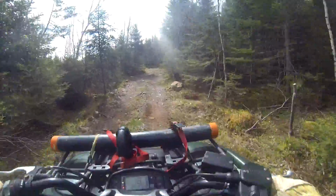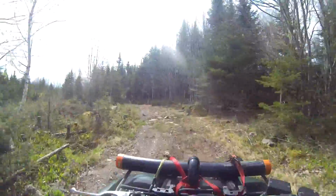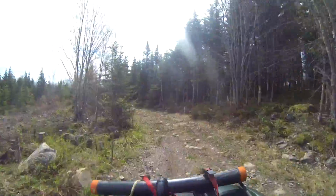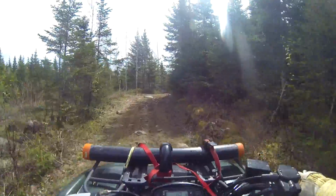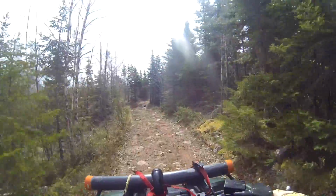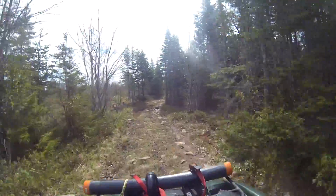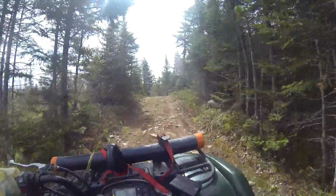I don't like this part of the trail. It's really rocky. I got my suspension set to the softest setting this time. It's just me driving, trying to get a little bit more flex out of the suspension.